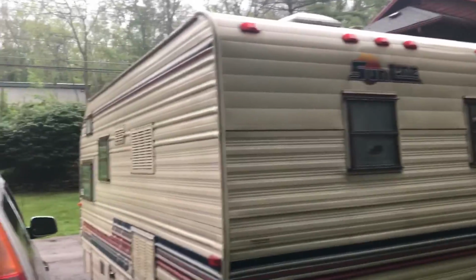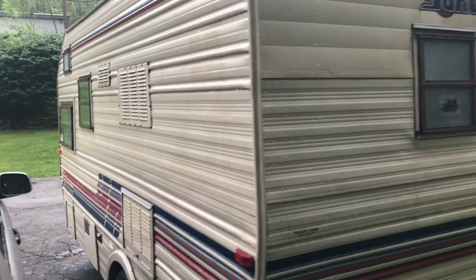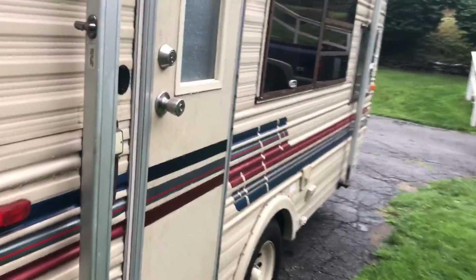1988 Sunline T1661. We've been using it for the last 2 seasons. I'll give you a quick virtual tour.